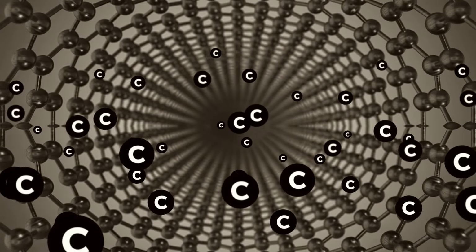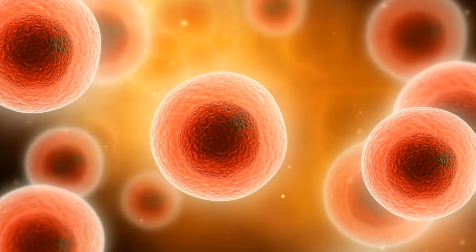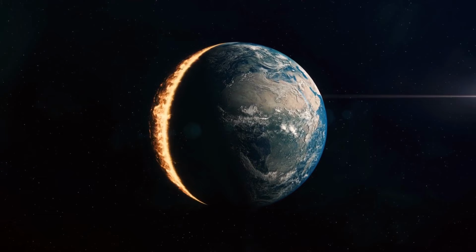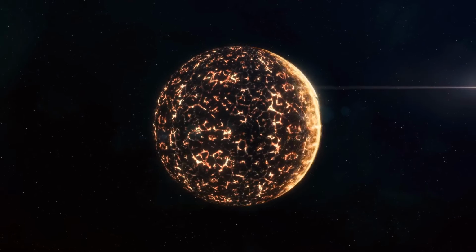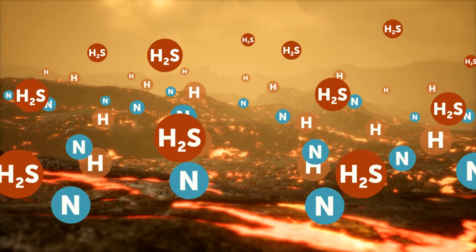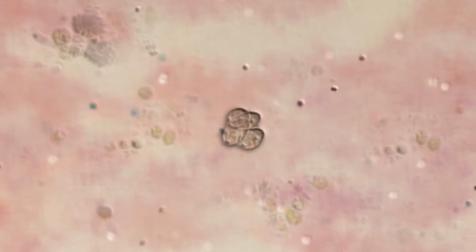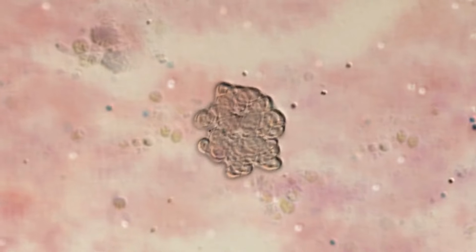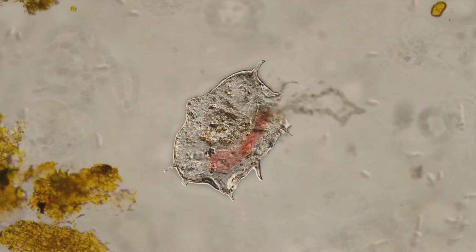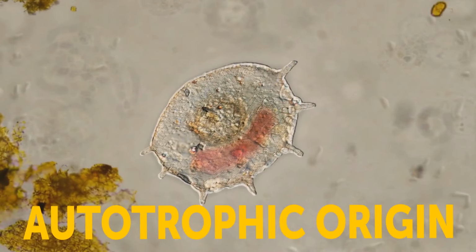Every living thing is made of carbon. Carbon is an essential life block. It's the stuff that makes molecules, and they form cells, tissues, and organs. Earth was very different many years ago. There were no plants or trees, and the air was different too. Instead of the oxygen we breathe now, there were gases like hydrogen, nitrogen, hydrogen sulfide, and of course, carbon dioxide, which contained carbon. In this ancient world, life might have started in a way where organisms didn't eat other organisms for energy. Perhaps they made their own food from these simple chemicals. They could eat this carbon dioxide, kind of like plants do today, and this is where they receive their carbon from. We call this autotrophic origin.